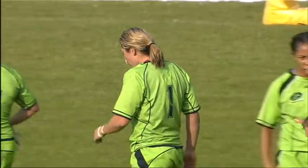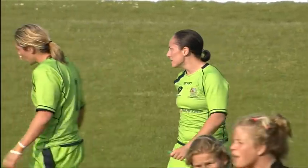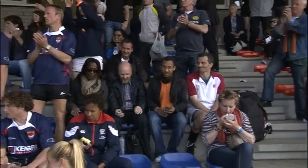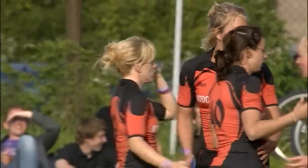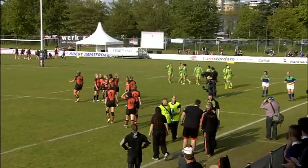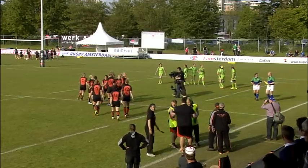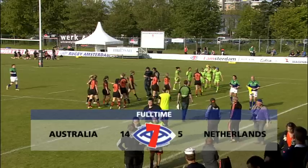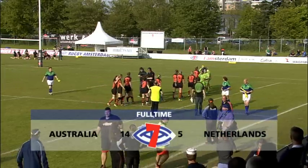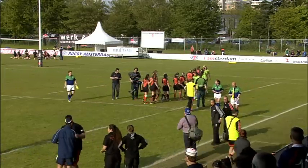Great win for the Australians. They're very happy to get back on track, having been beaten by the Dutch in London last weekend. Tremendous result for the Australians. It also gives the Dutch heart to know that they can get close to the Australians and they can challenge them each time. And let's be honest, 14-5 is a wonderful result.